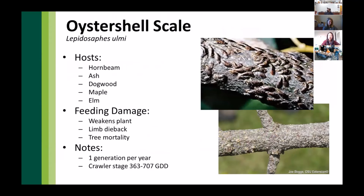Oyster shell scale is another one that we see a ton of, and this one is hard to identify sometimes because they're so small. If you look at the bottom picture, it just kind of looks like the twig or the bark, but they're not. You can actually peel those little scales off. They impact a ton of different species, but here we've listed ash, dogwood, maple, and elm. Feeding damage causes limb dieback and tree mortality, and it really weakens the plant. You also see these on a lot of ornamental plants and ground cover and things like that.